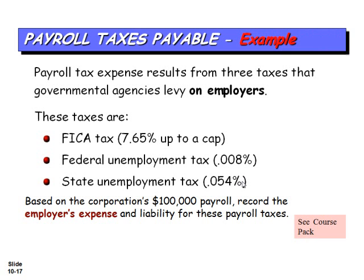That's coming out of the employee's paycheck. Okay. However, the employer has to match the FICA tax, also called Social Security. So they're going to pay an additional amount. The employee pays half, the employer pays half. Okay. In addition, they have to pay two additional taxes, federal unemployment and state unemployment. And those are the rates there, 0.008%, 0.054%.